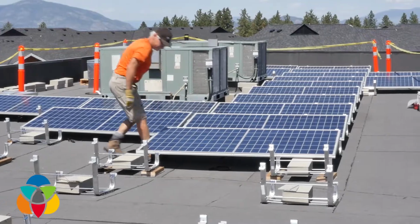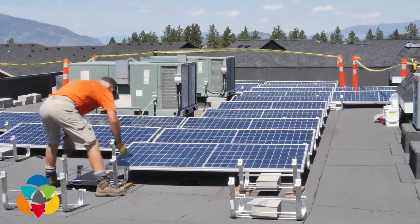It's nice to do something if you can help the environment, but the fact of the matter is it actually saves money for the building as well. So, if I can get my money back on the project in 8 to 10 years, and I can do something good for the environment, then it's a win-win for everyone, really. The benefits of solar are plentiful and they're easy, and you talk to anybody and they say, wow, this is such an amazing place for solar, right? You live in the sunny Okanagan, why not take advantage of it, right?